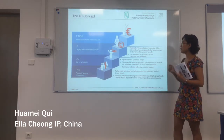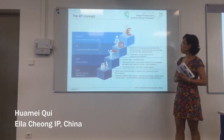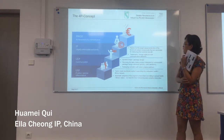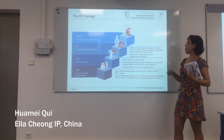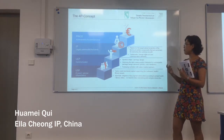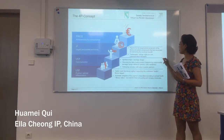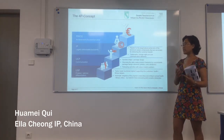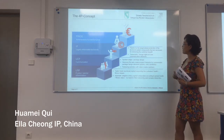And according to the 4P concept, the two uniquenesses must be protected by IP rights. So in this regard, the company can file a patent for their design, because they have a special design for the package. The design of the package can be protected by design rights. They also can protect the data they collected, and of course trademarks for the products, and know-how.